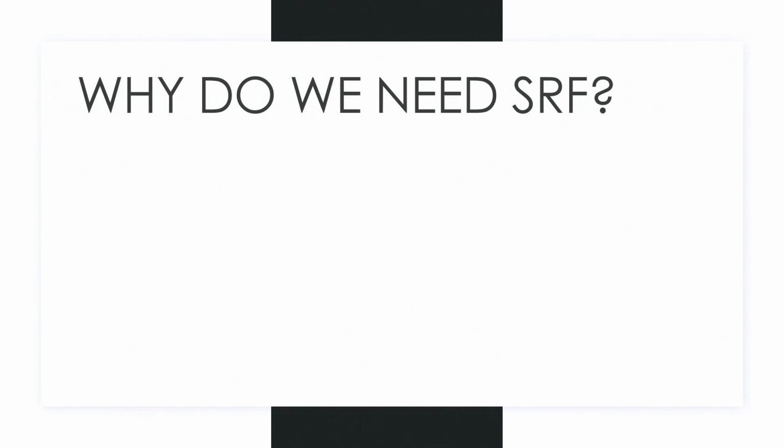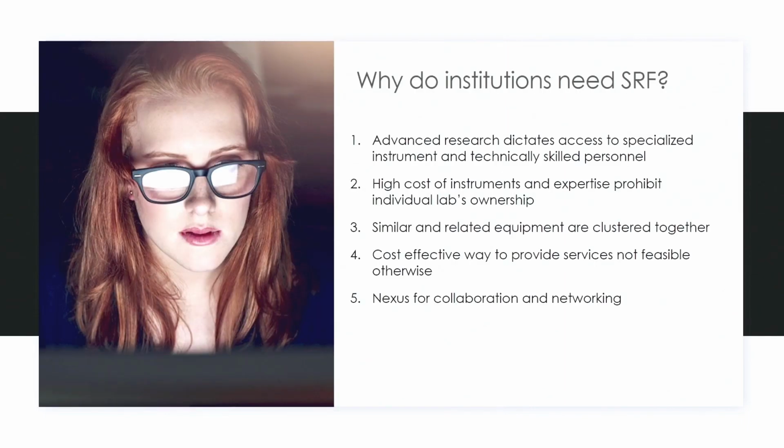And then, why do we need these shared resource facilities? As I said, an institution like FSU does very advanced level of research, and it involves sophisticated equipment in terms of the scientific equipment and data analysis and the computers and everything. And they are very expensive, therefore not every lab can have one. Therefore, for efficiency of providing the services at a reasonable cost, an institution like FSU has this kind of facility located in some places so that everybody can go and work.